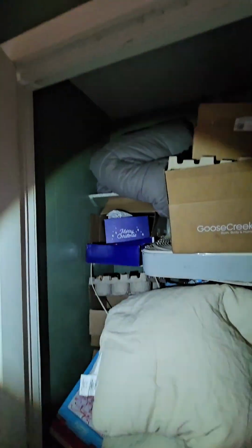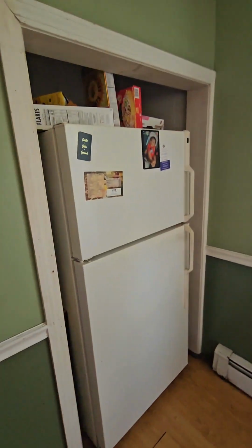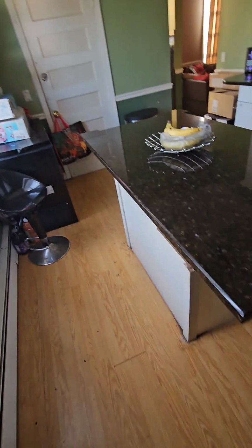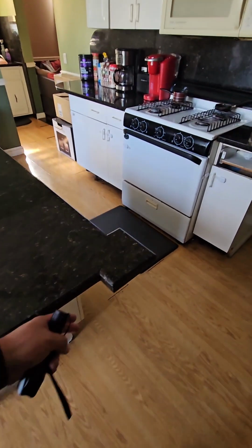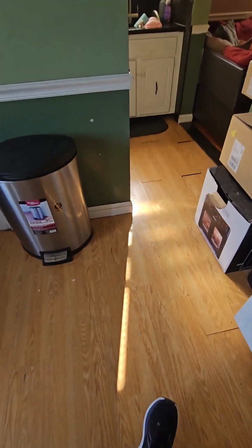This old bathroom. I'm gonna go to the basement again, actually. I want to see something else. Closet. Okay. Fridge over here. This is the one with this odd countertop situation here. Floors are bad again.